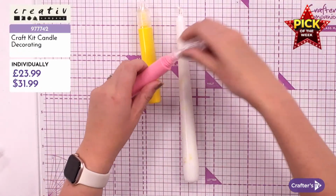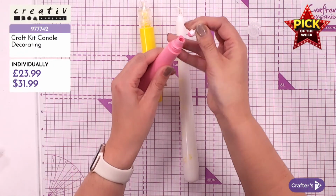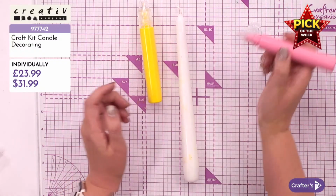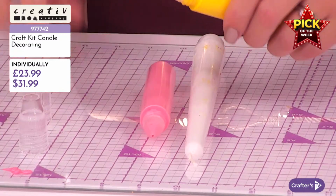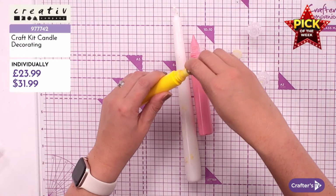Now, in here, what we do is we take the top off, and then you're going to take off this here, which is the little popper piece, right? So I'm going to take off the popper piece, and I'm going to pop that in there. So now we can squeeze this, and we've got the paint coming out. Okay? I'm going to do the same with the yellow. I'm going to wind this off, take the little topper out of here, right?